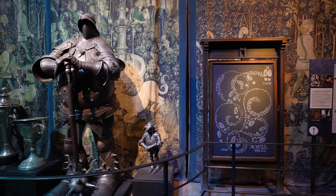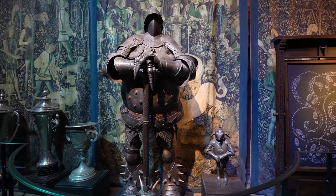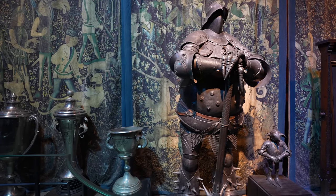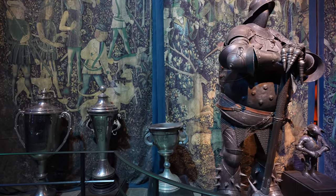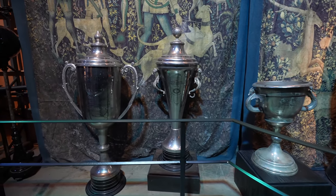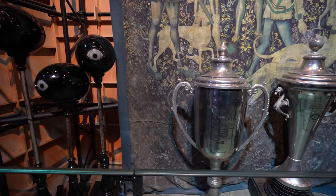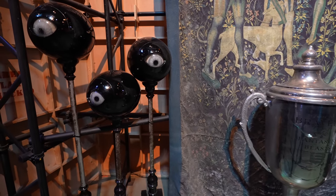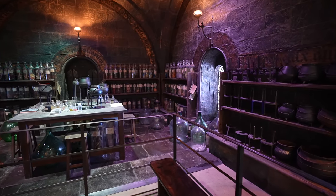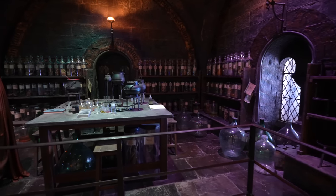Wow. All right, talk about sensory overload. They have things everywhere, and there are people everywhere. And it's a little overstimulating, that's for sure. But you just gotta take your time and just walk through and check it all out. There are a ton of people here, and I don't know if I'm gonna be able to get this all in one long shot, but I'm gonna try to.